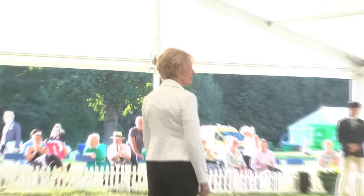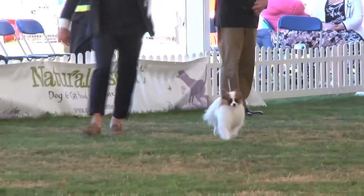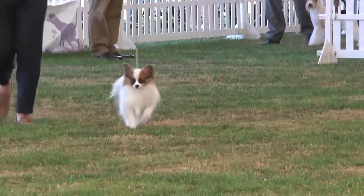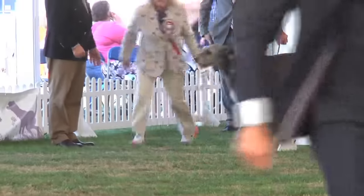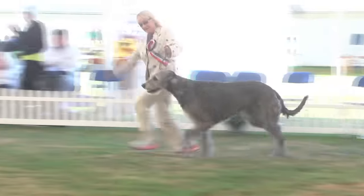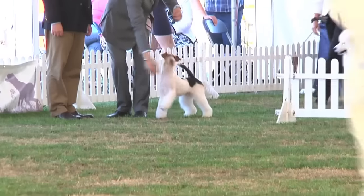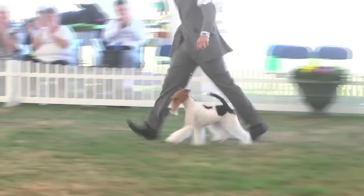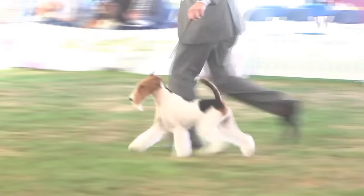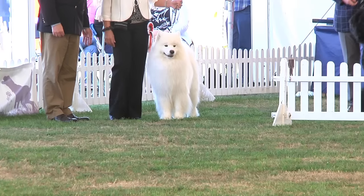And let's now have our seven group winners coming in. First off, it's the Papillon from the Toy Group, followed by the Irish Wolfhound from the Hound Group. From the Terrier Group, it's the Wire Fox Terrier. Representing the Pastoral Breeds, it's the Samoyed.